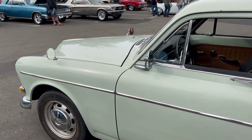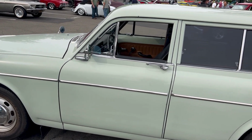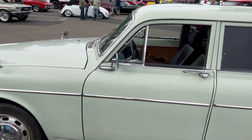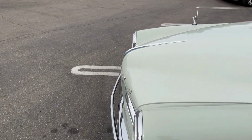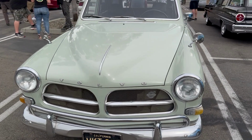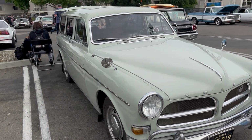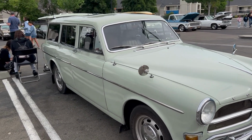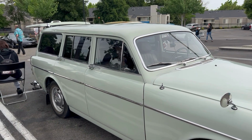Hey guys, today we're at the Cars and Coffee in Tracy, so I thought I'd bring my Volvo out. Quite a good turnout, to be honest. So just do a quick shot of the Volvo here. There we go, and we'll have a wander around and see what they got on offer.